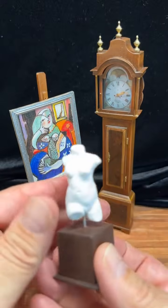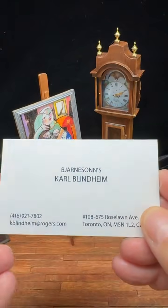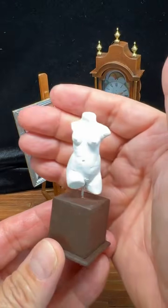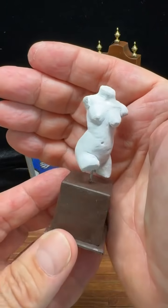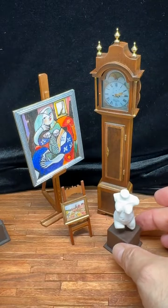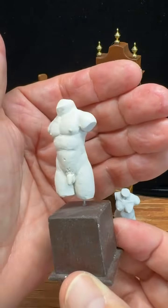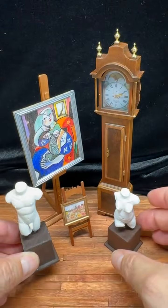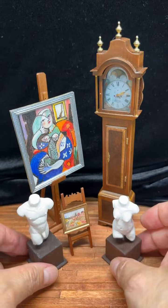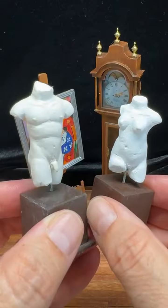A couple of other pieces I found were these awesome sculptures by Carl Blindheim. Now, he's been around for a long time. He's been making miniatures for a very long time. And he's known mostly for his small scale animals. He can basically make any animal, pet that you can imagine in small scale. But he also had these sculptures at his table, and I kind of had to have them. So I bought them both. I was only going to buy the guy, but I didn't want to feel like such a perv.